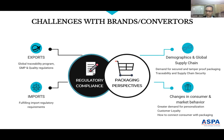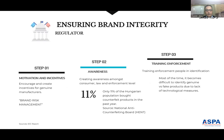So these are the challenges we see that brands and converters have to find out the issue, find out the solution together in case for fighting counterfeiting. So I'm going to present the steps which regulators can take to fight counterfeiting. The upcoming slides will also update you about what I can do as a brand and what I can do as a consumer. So the regulator, I think, has the most important role in fighting counterfeiting.